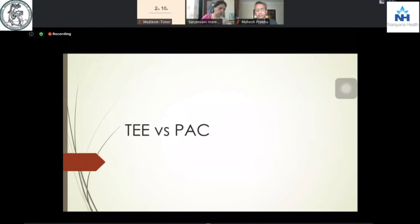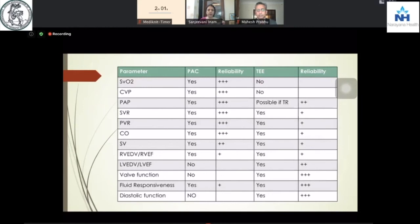If you look at some of the common variables derived from both, the strong points of a pulmonary artery catheter are that whenever you need to measure a pressure or a resistance, or when you need the cardiac output, the pulmonary artery catheter is the most reliable one. So when you need the CVP, the PAP, the SVR or PVR, the pulmonary artery catheter is more reliable. Mixed venous oxygen saturation, obviously, you can get only through a pulmonary artery catheter. And cardiac output by thermodilution is still the gold standard technique, and it has been found to correlate better than 2D or even 3D echo.